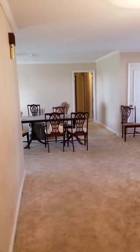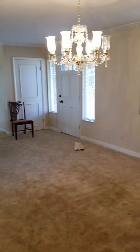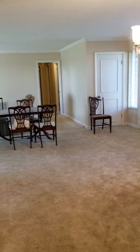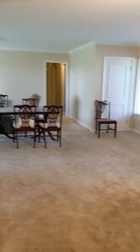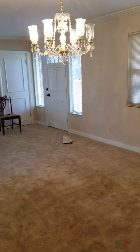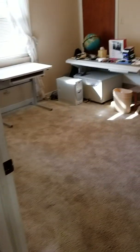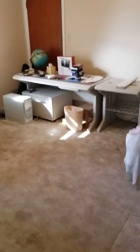So this is where I started at. This is the semi-formal dining room. It's not completely set off, and opening to the living room. It looks out over the front. There's carpet down. There are hardwood floors under all the carpet that I've checked, I believe all the way through the house.